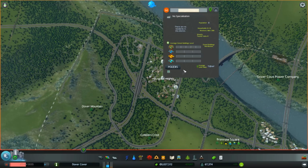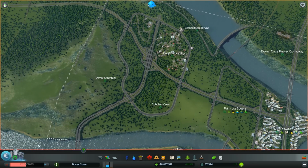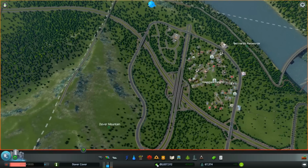We can call it, we could call it, oh man, I have no idea what to call this area. Well, first of all, Bernard's Reservoir is there. Dover, Cobbler's Crest. Those are all good names that I quite like. Also, another one. Oh, here's another thing that was weird.